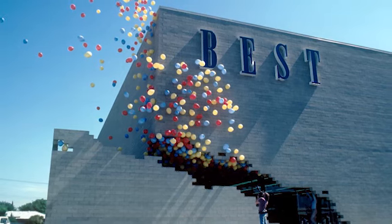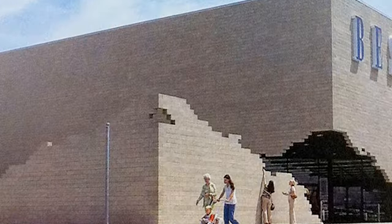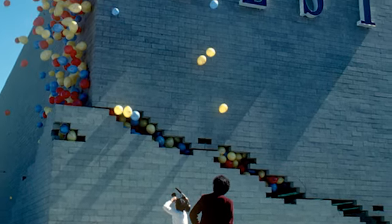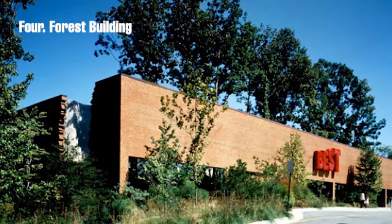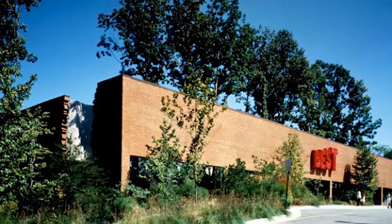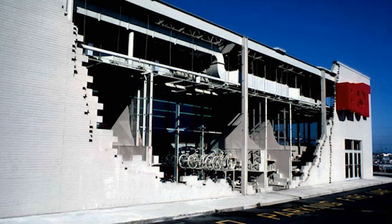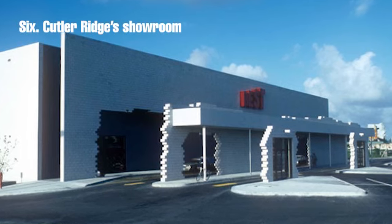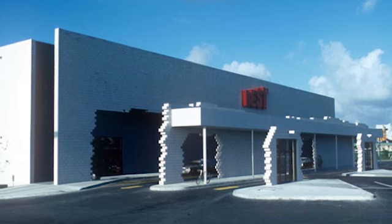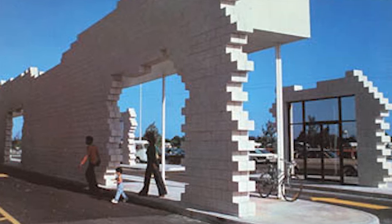Over the years, they kept pushing boundaries. There was the Notch building in Sacramento, where a concrete corner slid open daily like a secret entrance. In Richmond again, the Forest building looked like it had been swallowed by nature. Milwaukee had the Inside-Out building, showing off a cross-section of its interior. Cotter Ridge showroom went even farther. The wall-front facade stood apart from the actual building, with the entrance placed right by the parking lot.